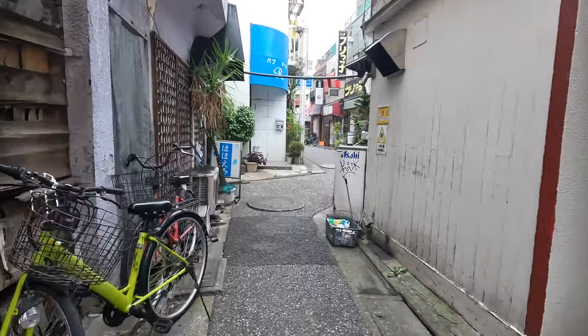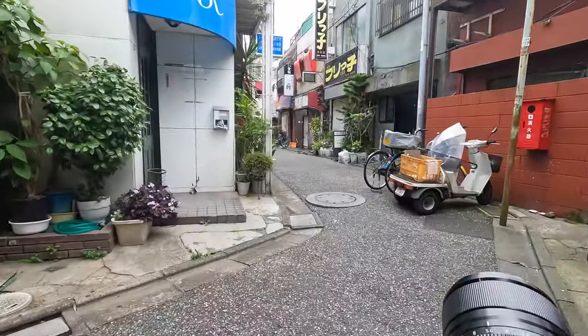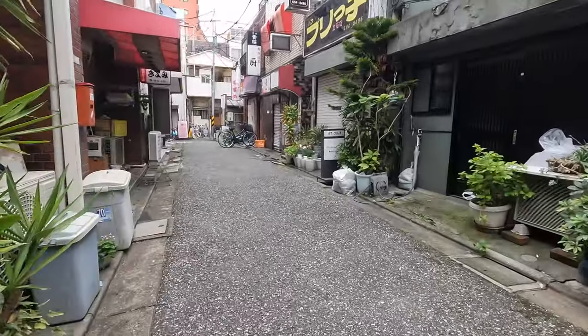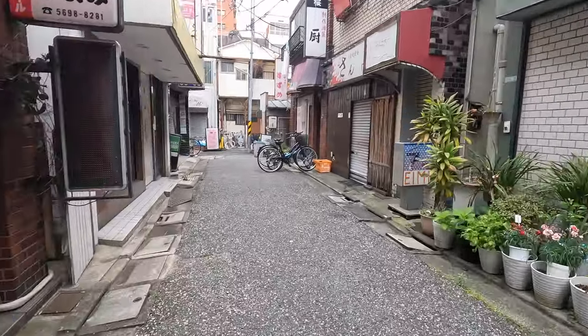I wish I had something a little wider, but it was one of the first lenses I got, which is the 33 millimeter 1.4, which in full frame terms is basically a 50 millimeter equivalent, so.